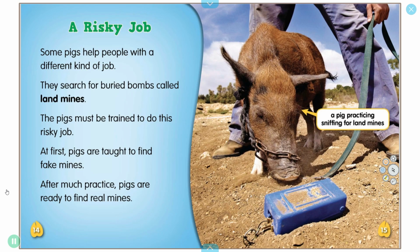A risky job. Some pigs help people with a different kind of job. They search for buried bombs called landmines. The pigs must be trained to do this risky job. At first, pigs are taught to find fake mines. After much practice, pigs are ready to find real mines. A pig practicing sniffing for landmines.